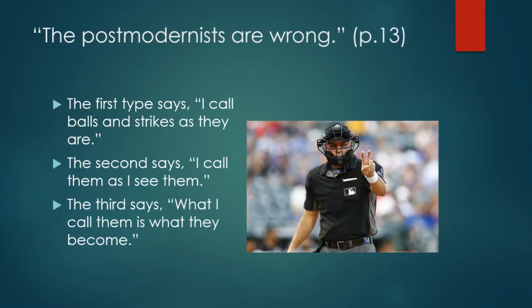So the first of the three types of umpire says, I call balls and strikes as they are. This is just the ultra naive, like whatever I think is correct is correct. This umpire corresponds to the linear model of science, where it's just like, no, we can just look at the world and see what's going on there, and there's nothing complicated about that process. There's just a fact of the matter, and I have access to it.